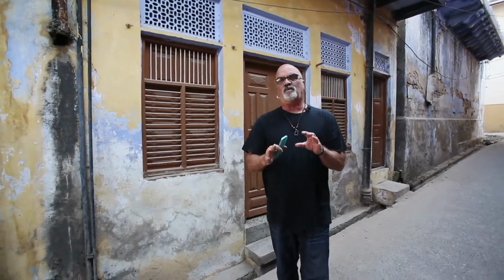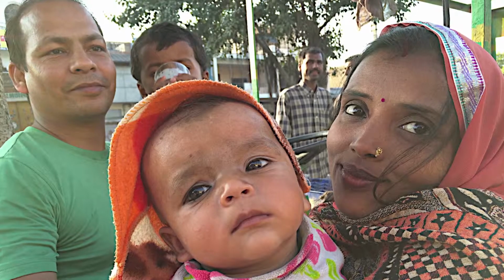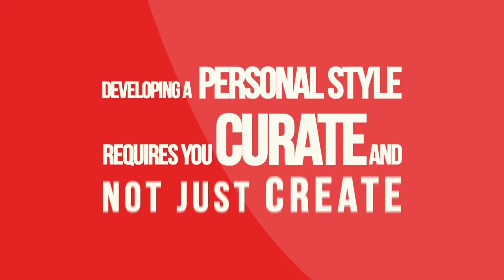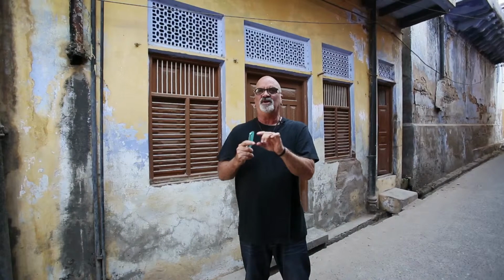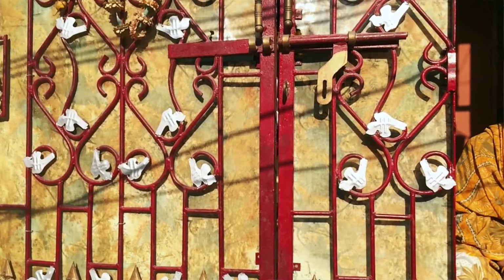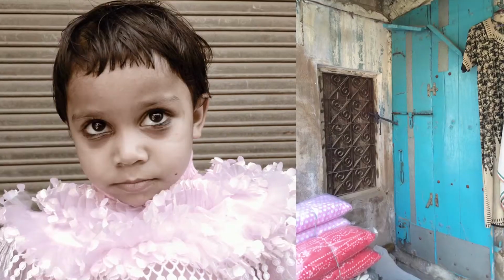So the trend in mobile photography is not shooting more pictures, it's shooting less pictures. As a matter of fact, you're not going to believe this, but I think the trend in mobile is toward curation and not creation. Curating your stuff will be indicative of a strong, personal, unique photographic style, and I'm here to tell you that. And that's what we need more of.